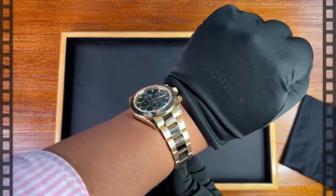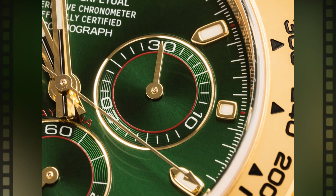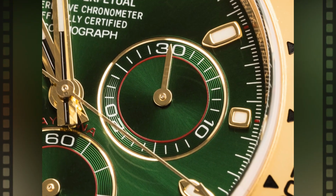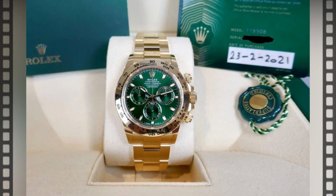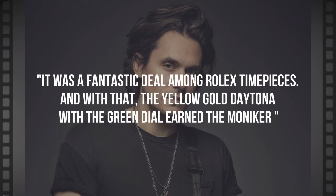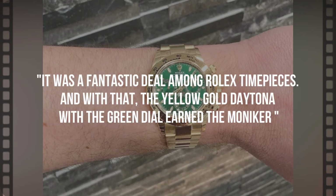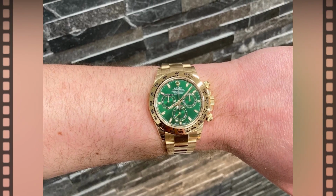This watch has amazing style, and the color scheme pops in classic Rolex fashion. But I think the name has given it extra value. John Mayer is well known for being an expert on high-end watches, and this seems to have made him famous. The watch is not a limited edition though. In a tribute to the well-known musician, he said in a watch interview that it was a fantastic deal among Rolex timepieces. And with that, the yellow gold Daytona with a green dial earned the moniker John Mayer Daytona.